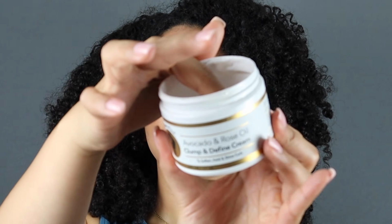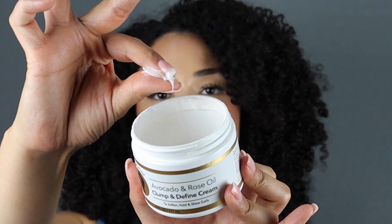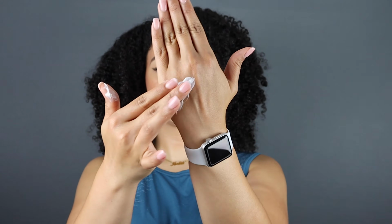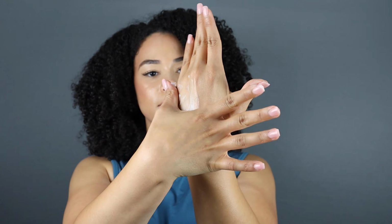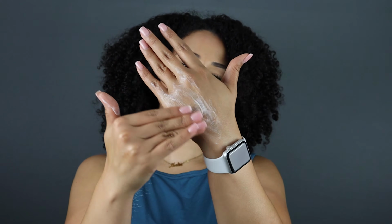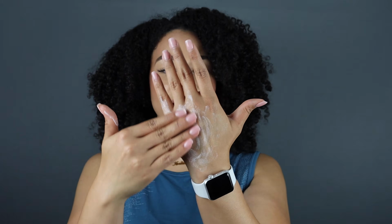So this is the texture of it. It's a lot lighter, so it's kind of creamier, not as thick. See, just that little swatch. I have some on my thumb too, hold on. Lathers up really well and it's so soft. Gives my curls so much definition and moisture, guys.